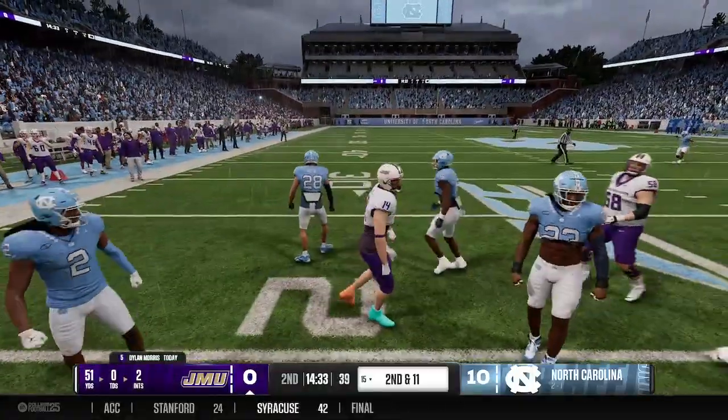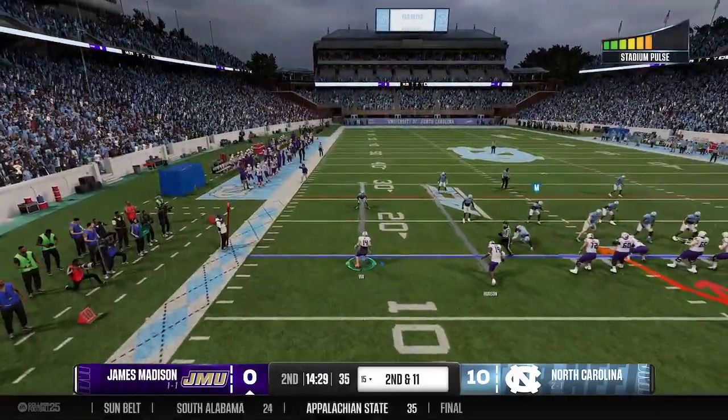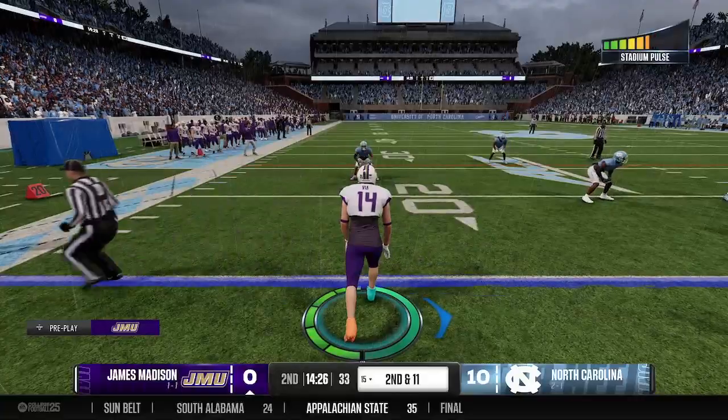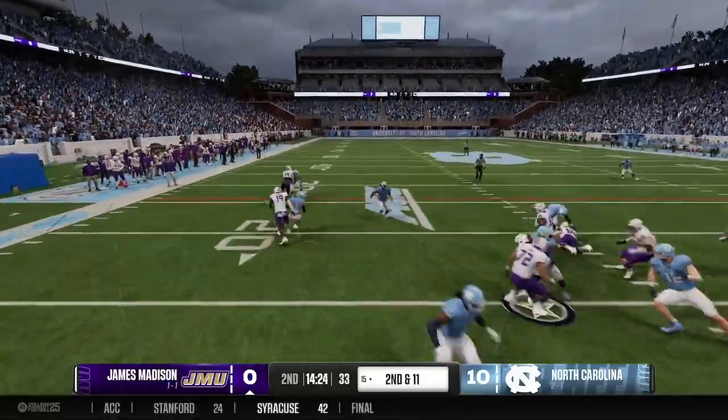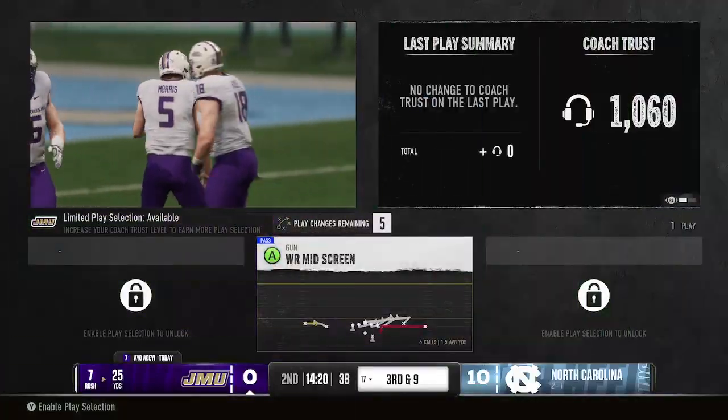Caught in the backfield, it's Hudson. And oh, did they know that one was coming? They'll knock him down in the backfield. Didn't get much done on that first play of the drive. It's second and 11. Pushes ahead for two. They'll mark it at the 17.